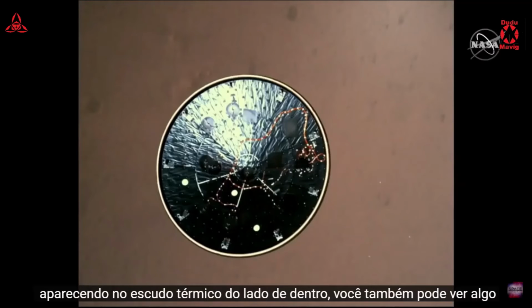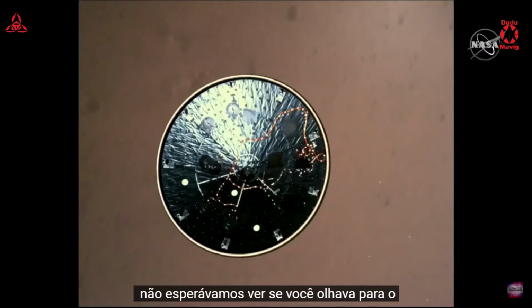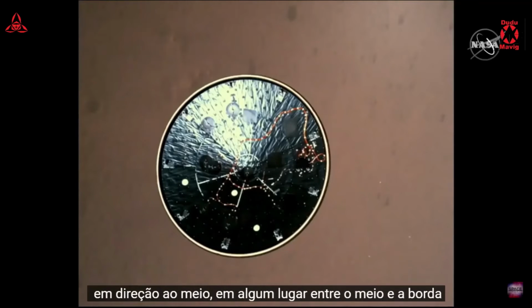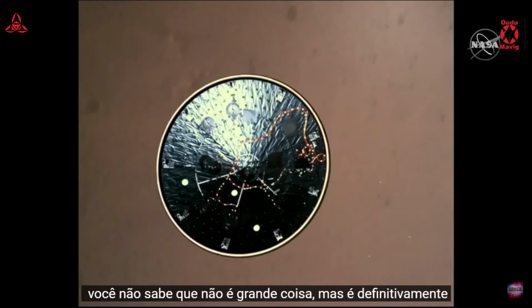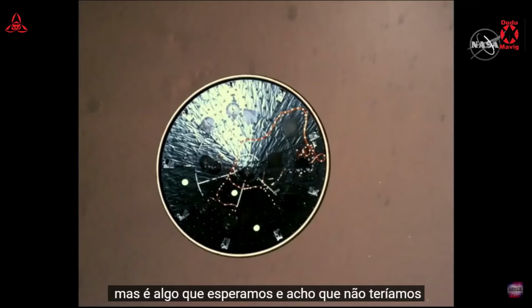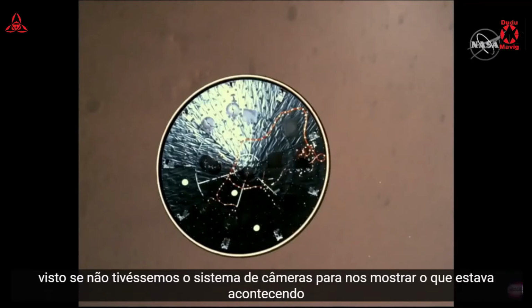You can also see something we didn't expect to see if you look at the 4 o'clock position on the heat shield or so, somewhere between the middle and the edge. One of the springs that helped push the heat shield off seems to have come loose. It's not much of a big deal, but it's definitely not what we expected. If you look at the other 8 springs, they actually are where they're supposed to be all around the edge of the heat shield. There's no danger to the spacecraft here, but it's something we didn't expect and something we wouldn't have seen if we didn't have the camera system to show us what was going on.